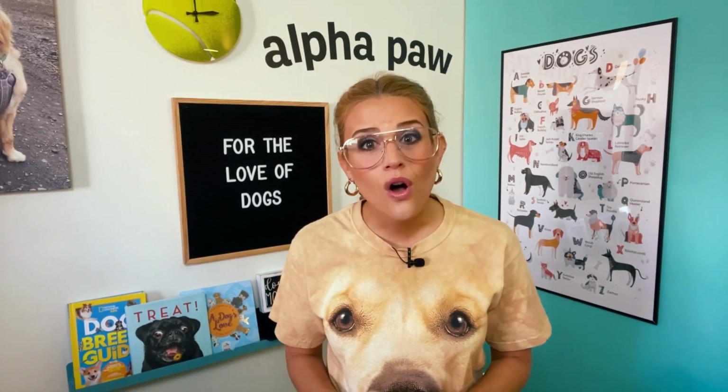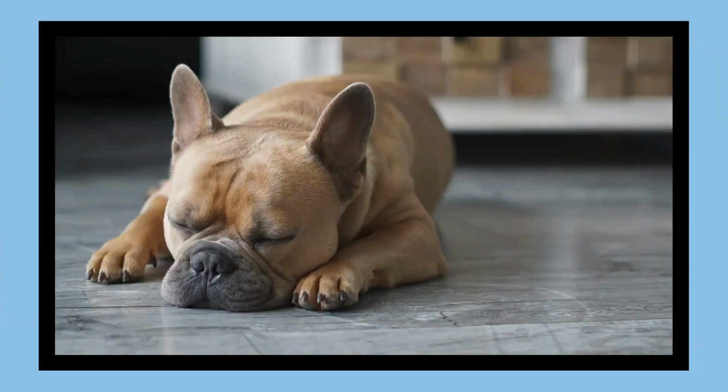But this position also allows your dog to cool off. See, the fur on their underbelly is not as deep and insulating as the fur on the rest of their body. So when your dog is all splayed out on the hardwood floor or any other cooler surface, this pose can actually help them cool off when they get a little too hot.